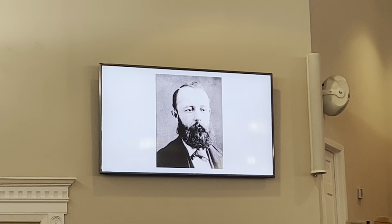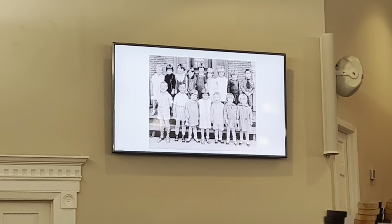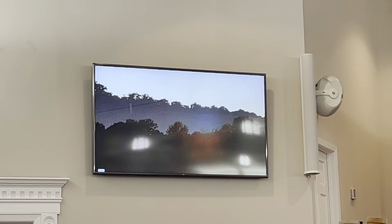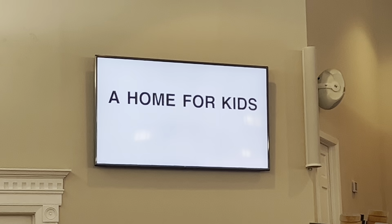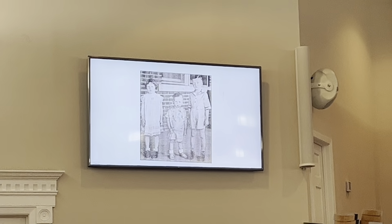This is Reverend L.S. Foster. In 1893, he found himself surrounded by one of his big problems. Children in Mississippi without parents. So he puts the word out. And well, he wasn't the only one to see it. Soon people from all over the state began to support his big, simple idea. A home for kids without one. By 1897, the Baptist Orphanage was born.